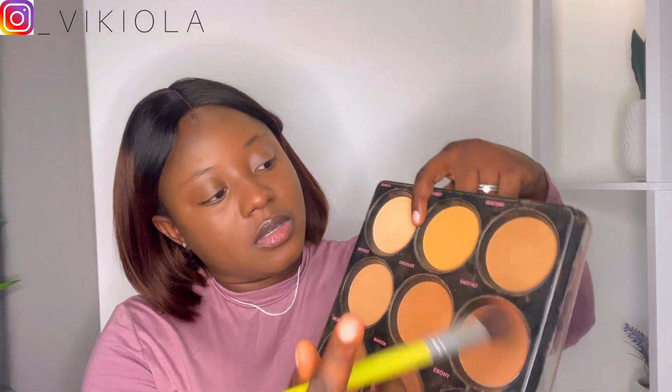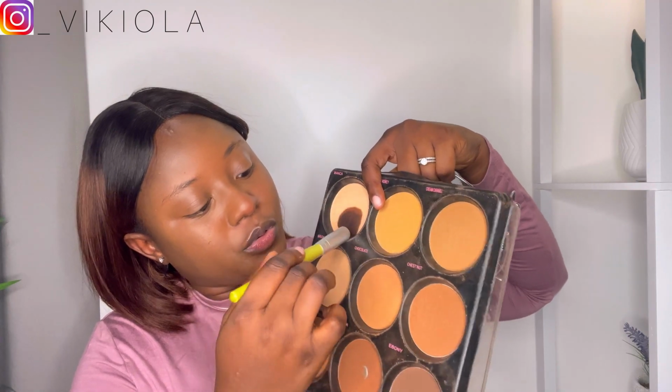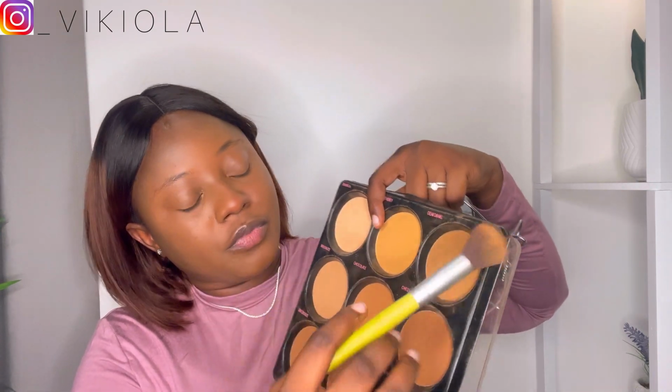So I'm not doing any cream highlighting or cream contouring. I'm just doing powder. So if you have a light powder that you do not know what to use it for, you probably mistakenly bought it thinking it was your shade, here is the time to use it. So I'm just going to do that now. 1 2 3, 1 2 3, and like that be under my eyes.